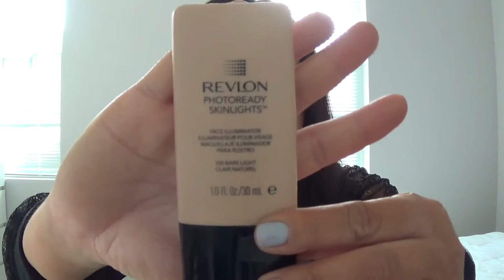It's one of my all-time favorites, and it also comes in a pressed form. So if you need something convenient on the go to travel with, or you want to throw it in your purse for touch-ups, both of them work absolutely amazing, and I will definitely go ahead and repurchase this in the future. The next product is this Revlon Face Illuminator, and it looks like this.